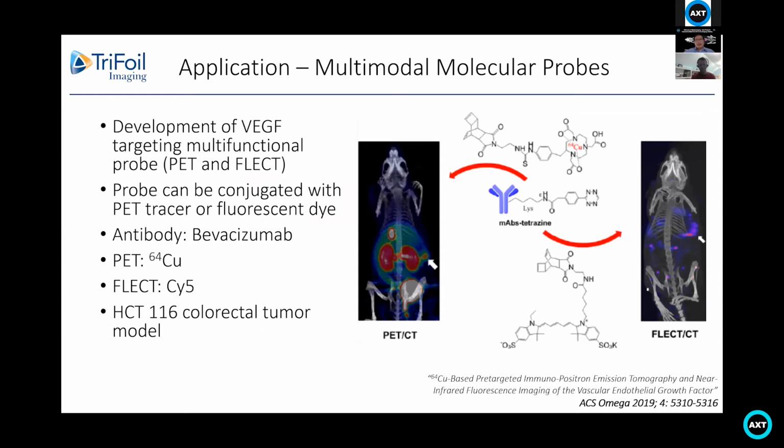And here is another application area where our customer in China has investigated using VEGF as a multifunctional probe, being able to conjugate both a radioisotope PET tracer and the optical fluorescent dye to the same molecule so that they can translate their findings from one tomographic method to another.